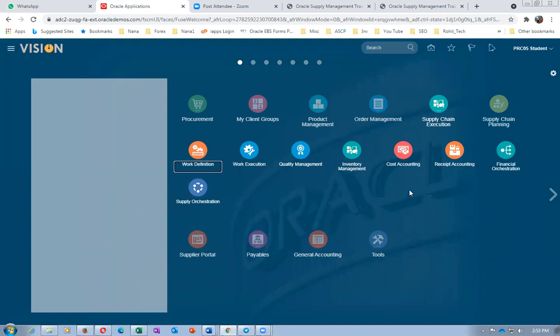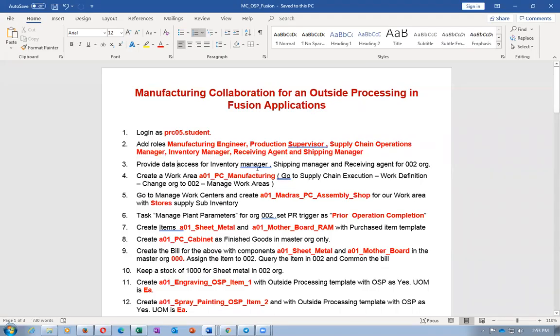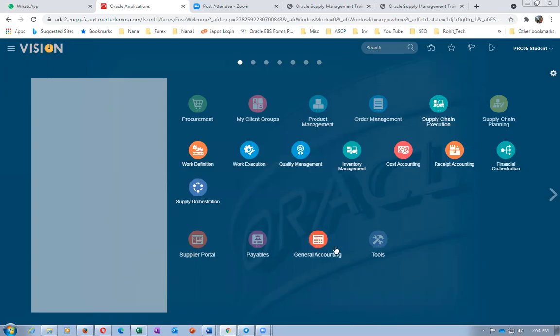So the role is now come and completed. So I have now given this. Fine. So this third step is also completed. I've given the data access now. Now we will go and create our work area. Work area is a new concept. It is not there in eBiz at all. Fine. It has now come.